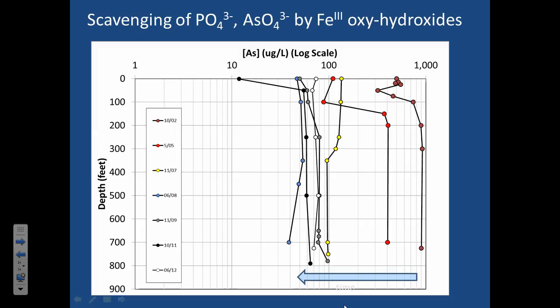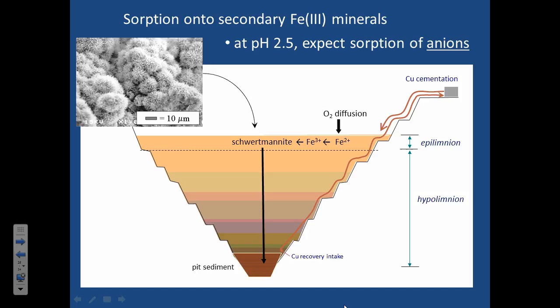We've seen over an order of magnitude decrease in arsenic. Arsenic went from about 1,000 parts per billion to just under 100 parts per billion. That's an order of magnitude decrease, so what's happening there? Well, at a pH of 2.5 when these iron oxides precipitate, you would expect those precipitates to be positively charged, and you would expect anions to sorb onto them. Anions are negatively charged particles, and when stuff like schwertmannite precipitates out and settles out, there's a scavenging effect, and things like arsenate and phosphate are co-precipitating out onto these particles, and then they settle, effectively removing them from the water column.